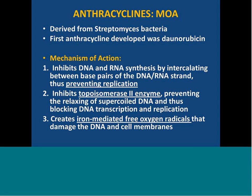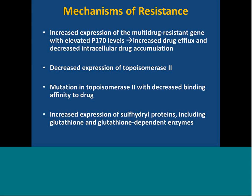But most importantly, it creates these iron-mediated free oxygen radicals that damage the DNA and cell membrane, which is also a mechanism of its toxicity. So kind of a key factor in its mechanism of action.